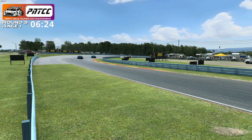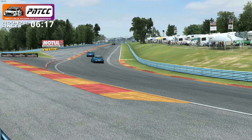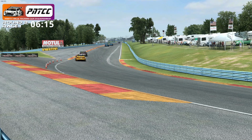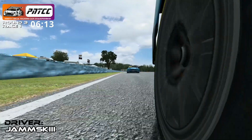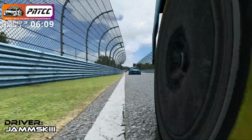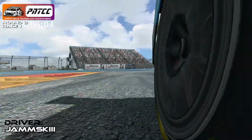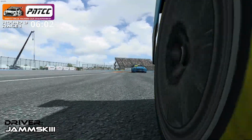As everyone's starting to get into a bit more rhythm, it also looks like Jamski's made a position on Evans. Jamski to kind of split the two. Jamski's the one with the pink wing mirrors. As we're on the rear quarter panel of Jamski, looking back at Evans here, just going around T10, taking a really nice smooth line there.